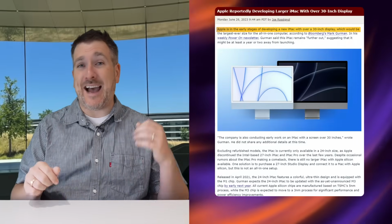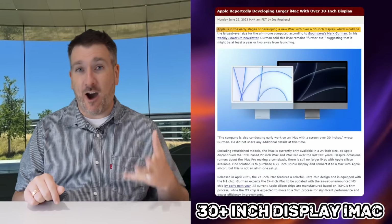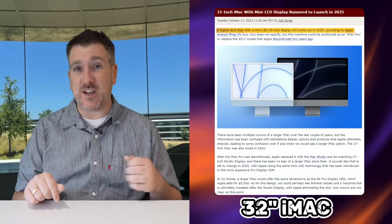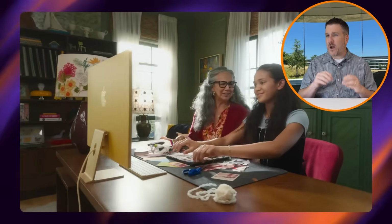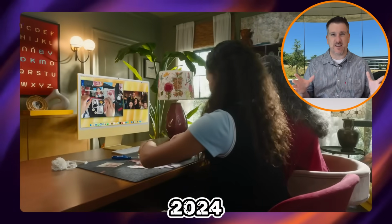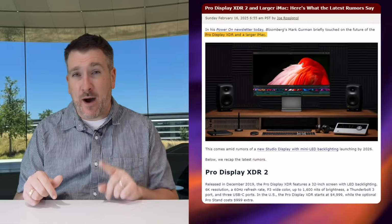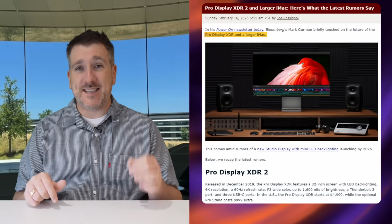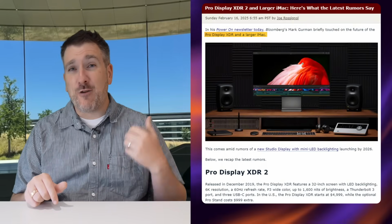But it was telling us that Apple were in development of making a 30+ inch display iMac, or even a 32-inch iMac, as you can see in this second leak right here. But really, things went quite quiet after that. Really, no leaks and rumors came out in 2024, but it was earlier this year in 2025 where Mark Gurman turned around and said that Apple are making a new studio display right now.